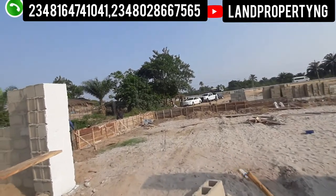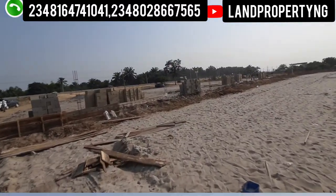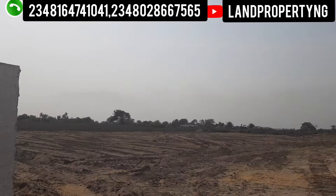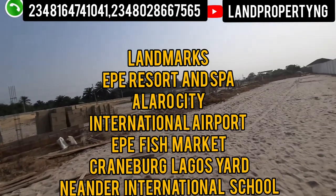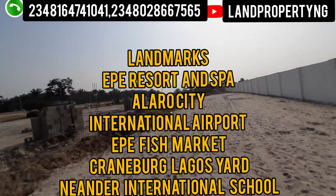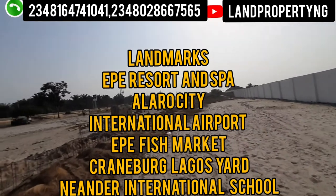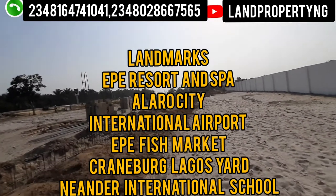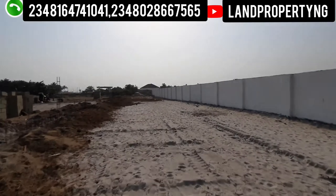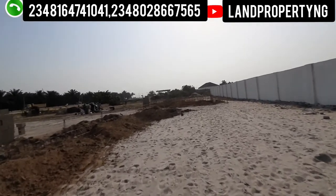This estate, ITUNU Residential, has a topography perfect for residents seeking an estate facing the road and also who like a natural environment. This estate has proximity to landmarks like the Epe Resort and Spa, the Epe Fish Market, the Aiyetoro City, and the Lekki-Epe proposed site for the international airport. And also, it is not too far from the Lekki Free Trade Zone. One of the things which make me love this estate is how close it is to the express. It is 100% dry, currently it is fenced and also very accessible.